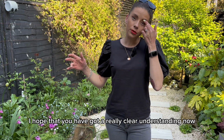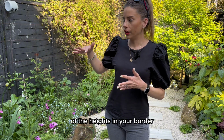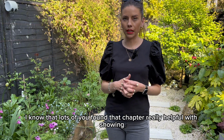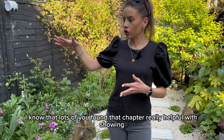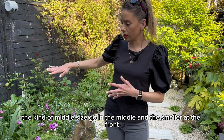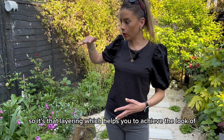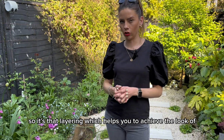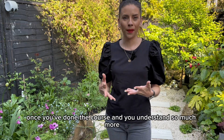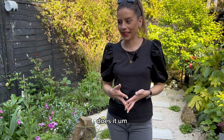I hope that you have got a really clear understanding now of the heights in your border. I know that lots of you found that chapter really helpful with showing that the taller things go at the back, the kind of middle size go in the middle, and the smaller at the front. So it's that layering which helps you to achieve the look of full borders. And really, once you've done the course and you understand so much more, it doesn't seem so overwhelming, does it?